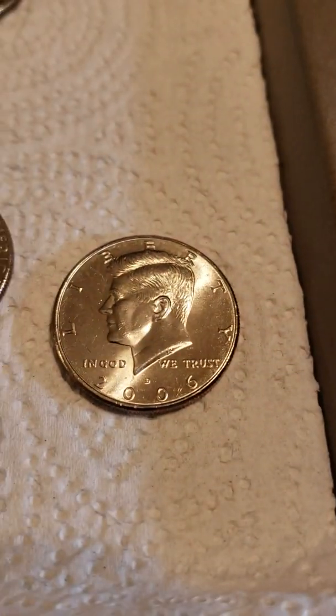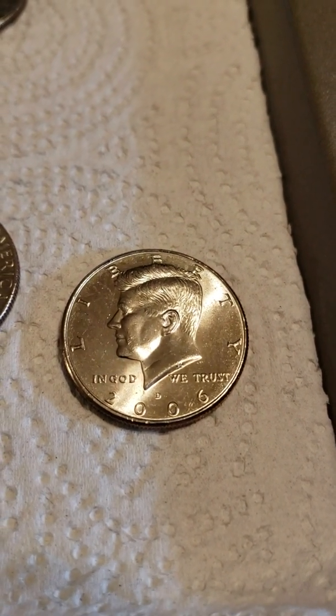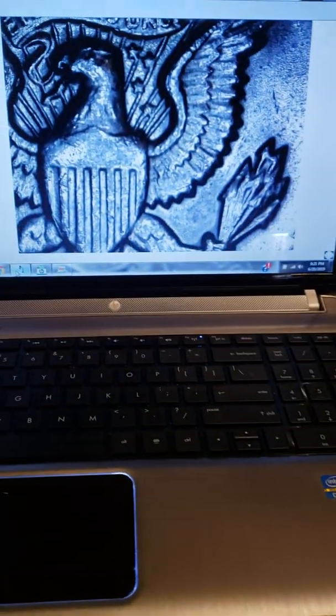Okay, and then he also found a pretty decent 2006 D Nifty. Good coin, it's been circulated a little bit, but it's actually still in pretty decent shape. Okay, and let's see what else we've got here. Let's take a look at the scope.